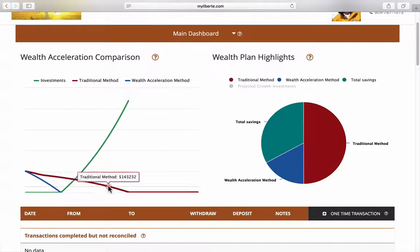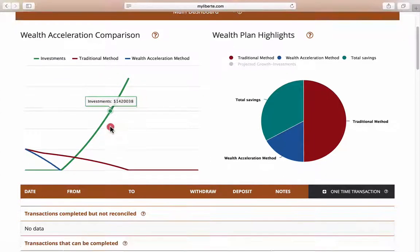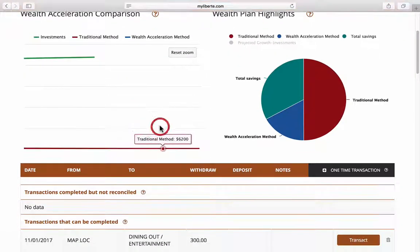Again, you can take a look at this. The red is what you normally would get paid off in. The blue is how short it'll be for you to do it with a MAP. The green is once you don't have a monthly payment for your house, what you could do if you were to put it in, let's say, a 4.5% interest-bearing account, and how much money you would have after your 30 years when you would normally have a house paid off.